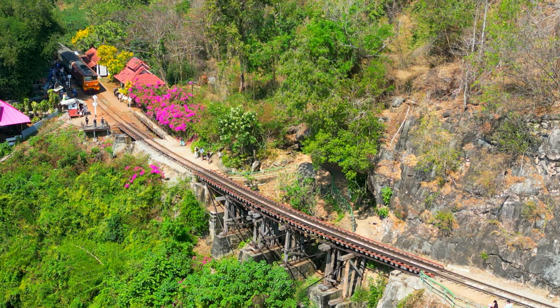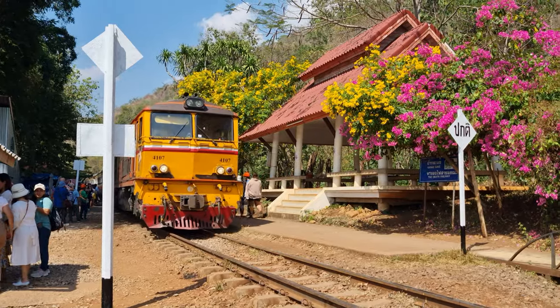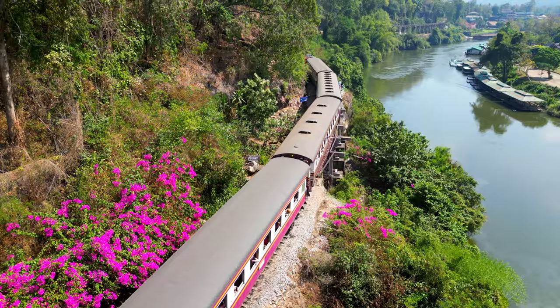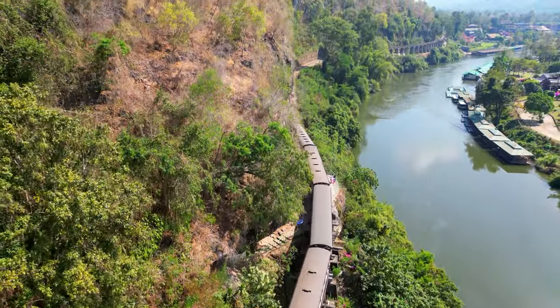This railway is part of the Death Railway, built in World War II by prisoners of war. As you can see, the railway is still active, and at the Tam Krasai station you have a fantastic view on the bridge and the river.